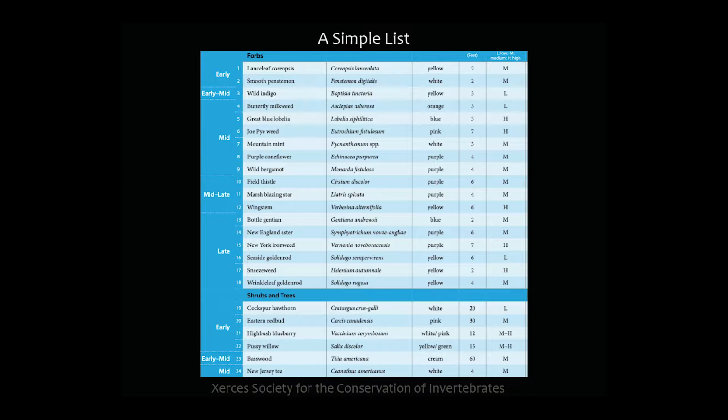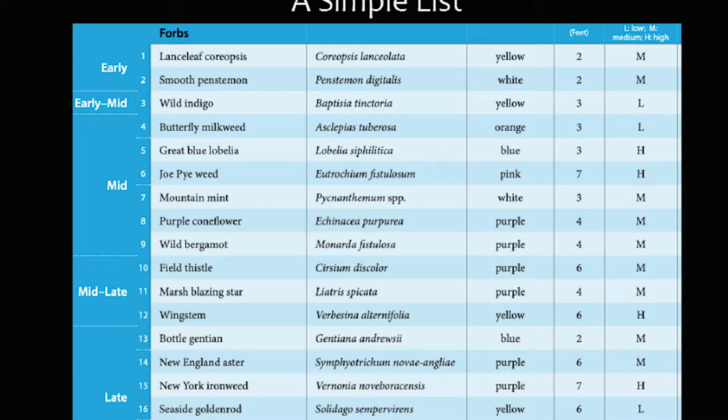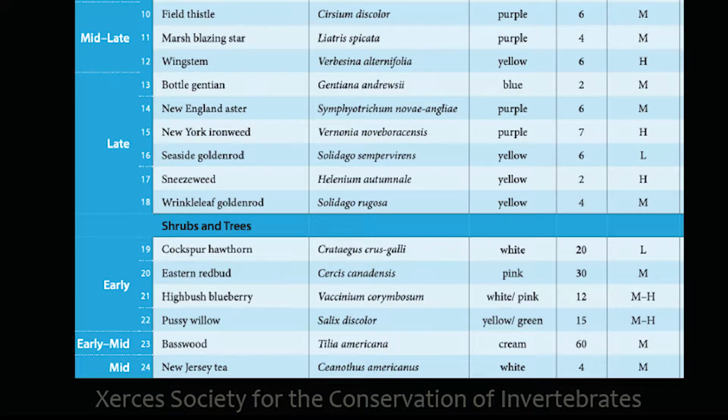It's good to know the color of the flower and the height of the flower, and then it's just an easy way to organize if you're designing, to say what size is it in general, and then early, mid-spring, late spring. I'm not sure where this is here, but it's kind of hard to read. But I think this is summer, and this is fall, and this is spring. So it's a very simple list.